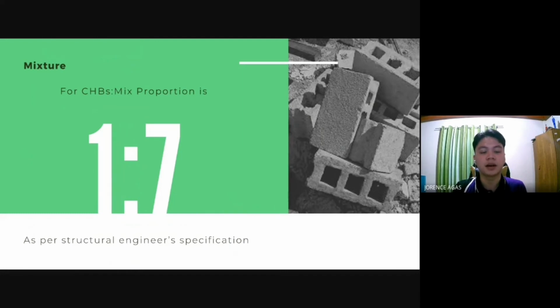So, for a mixture, for CHBs, the mixed proportion is 1:7. That's our standard mixed proportion for CHB. So, 1 part of cement and 7 parts of aggregates. Usually, sand is what's used, as per structural engineer specifications. It depends on the structural engineer what proportion will be used. It can be 1:8 or 1:9, depending on how thick or how strong we want the CHB to be.